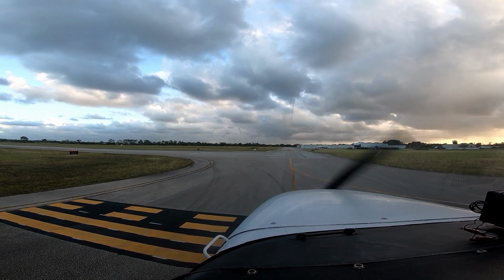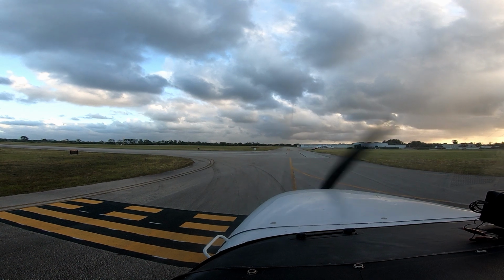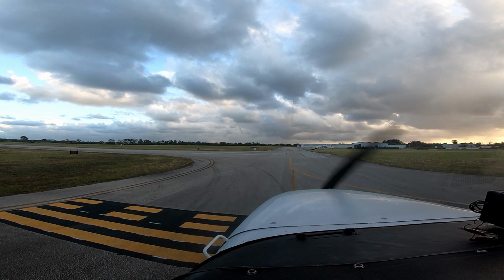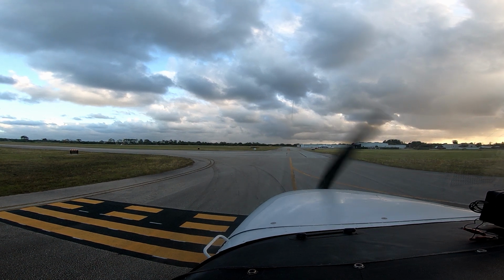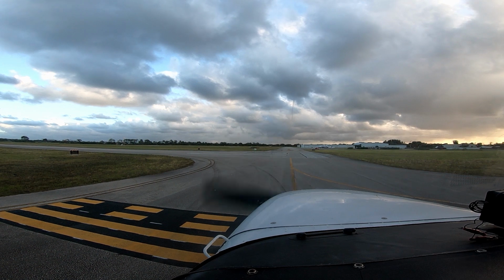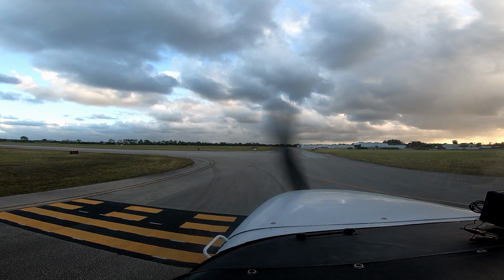Okay. No annunciator lights. Mixture's full and trim set. Fuel on both. Lights on as required. For takeoff, checklist complete. Sebastian traffic, Cessna 59QA, departing runway 10, staying in the pattern. Sebastian traffic.